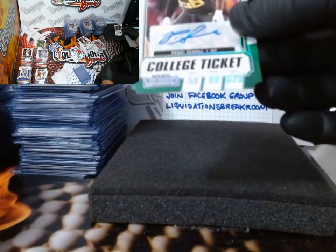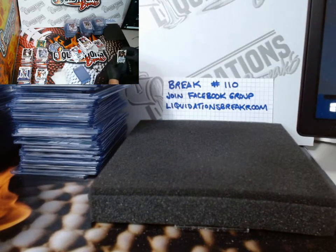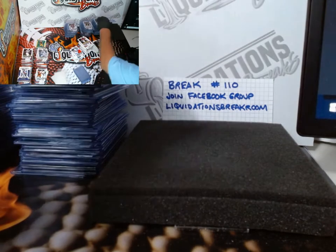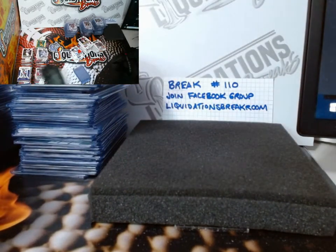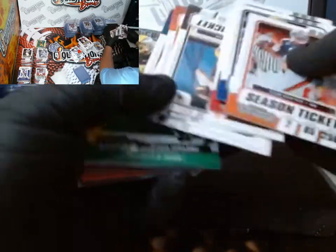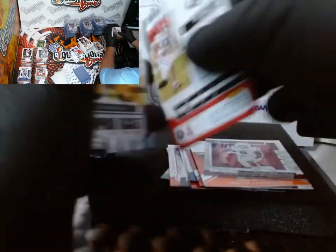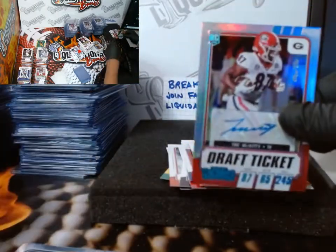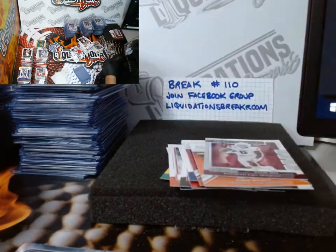And another ticket stub to 58, Penei Sewell. Penei Sewell, ticket stub to 58. And a Trey McKitty. There's a 101. Trey McKitty, 101, Georgia.